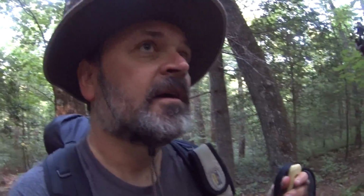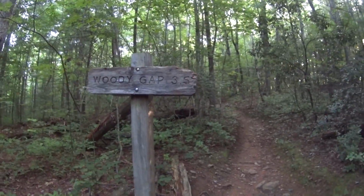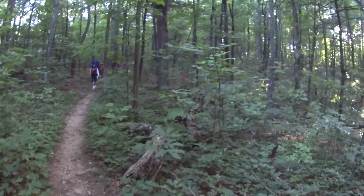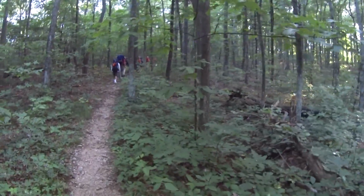Naturally, the hike starts out with a climb. Yeah, we're still just leaving Gooch. So 3.5 miles. I can live with that. Beats the 5 that I thought it was. So yeah, we got a buck here. He was just sitting right here, right by everybody, not really concerned.